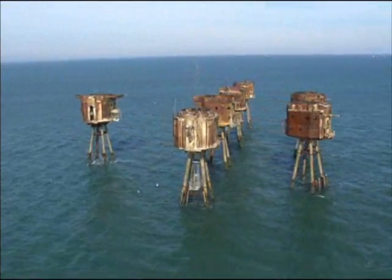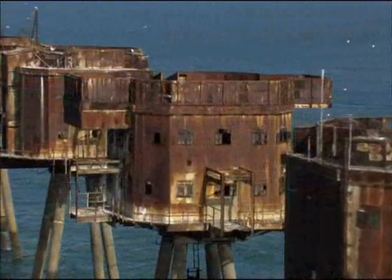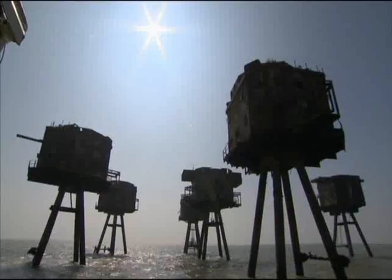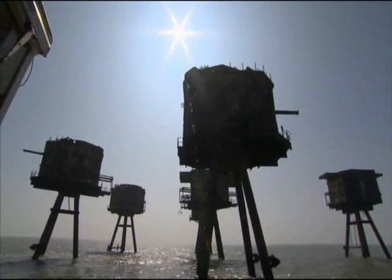We're 6 miles offshore, north of Whitstable. Aren't these fantastic? From this angle, they almost look as if they're moving. There's a hint of every robot monster that you ever saw in a sci-fi film. But more than anything, to me, they look like the Martians in the War of the Worlds.